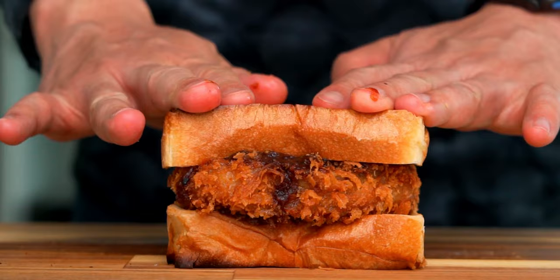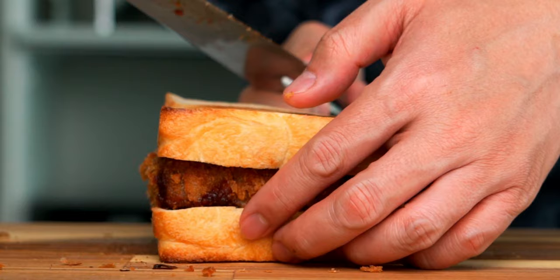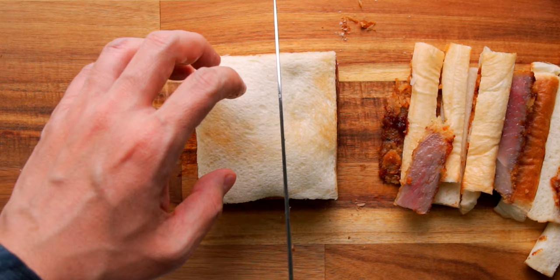To finish off this sandwich, I'm gonna trim off the crusts. Honestly, if it were just me, I'd leave them on because they're tasty AF. But we're doing this Japanese style, and those crusts are gonna give me something to munch on while I finish the shoot. Okay, let's cut that in half.